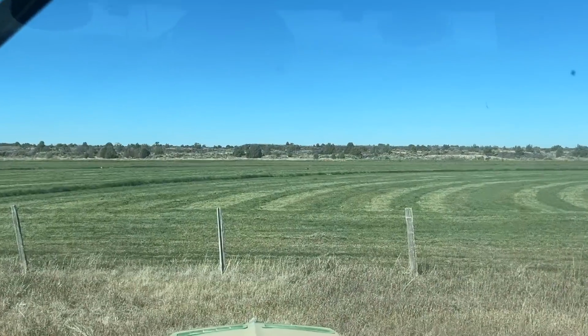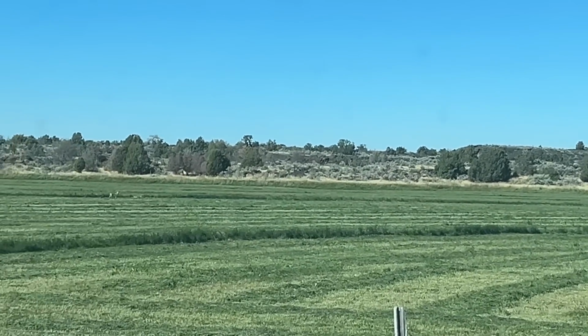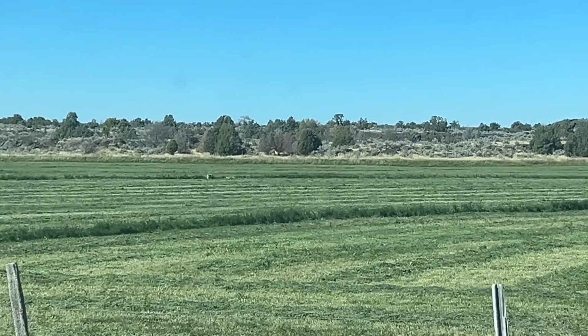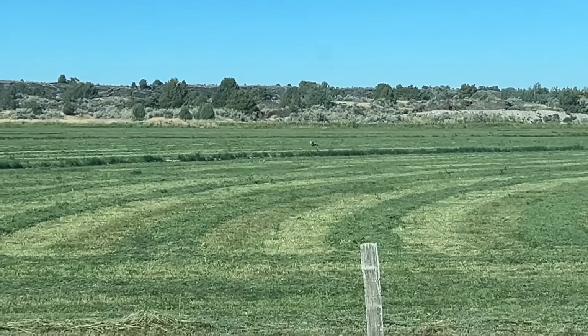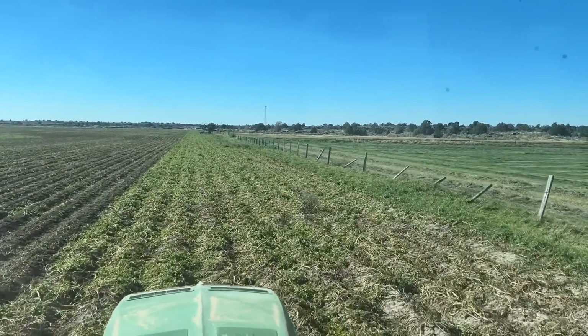Well, my 2 coyote friends are still out here. There's a hay field next to us, and I keep seeing them pounce on stuff, so I'm guessing they're searching for mice. They're just out here hunting. But I am on my final round of this field.